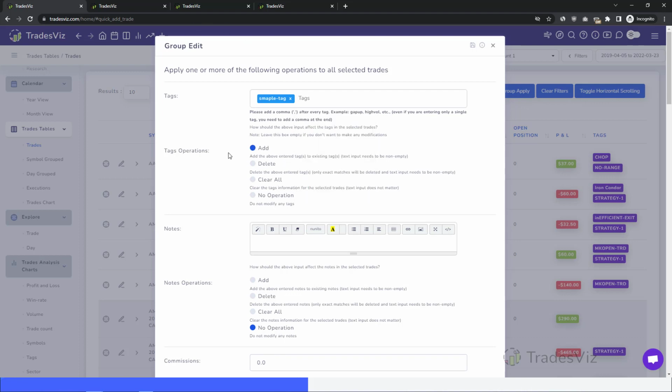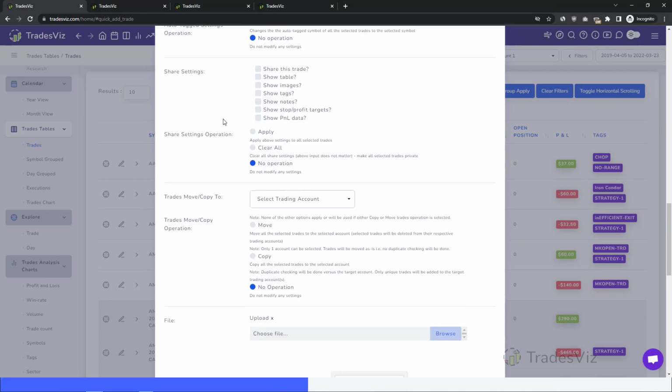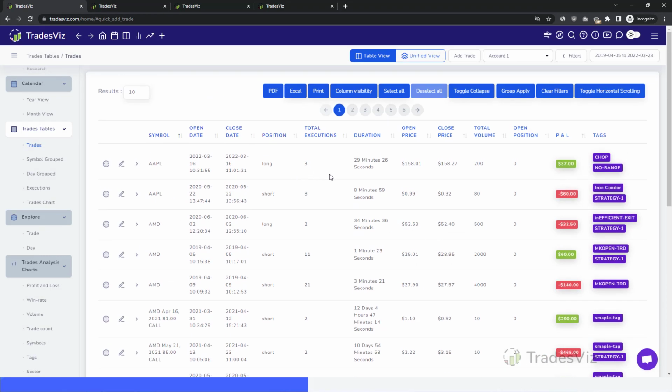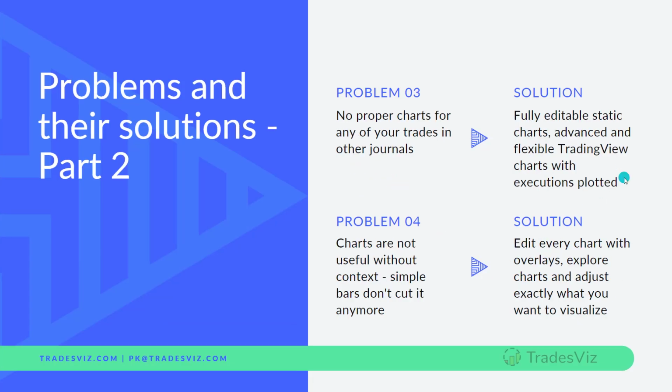Let's add a sample tag. I click on add. So what this does is it applies an operation to a bunch of trades, and this operation can be anything. It can be adding tags, removing tags, adding commissions, fees, stop loss, profit target, sharing your trades, moving your trades. A lot of options are available. Right? So you can add up to 250 tags, 250 comments, or basically 250 operations per action. So if you have 1,000 trades, this is going to take you 4 or 5 seconds probably to add tags to all of them. A very unrealistic solution, but still shows you how easily it is possible to manage your trades in TradesViz.